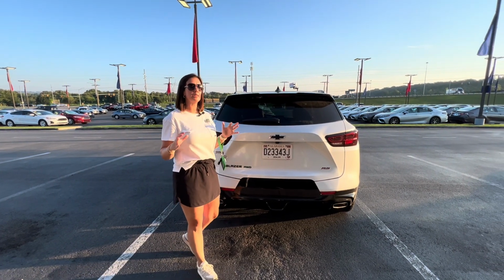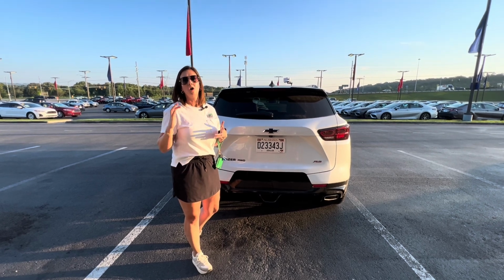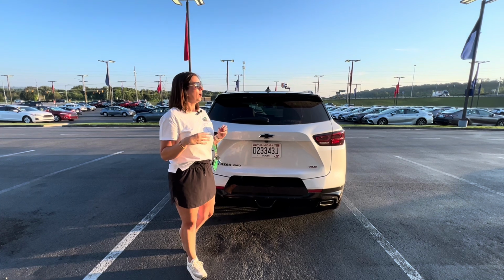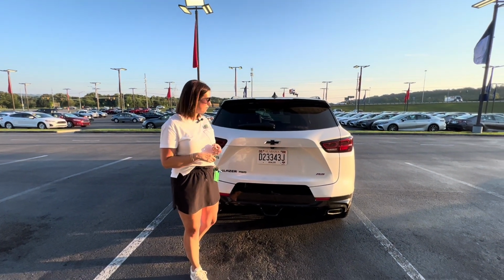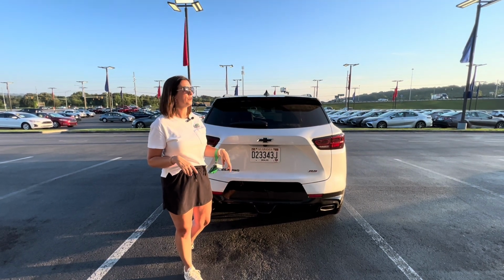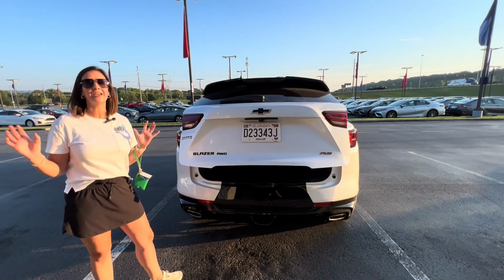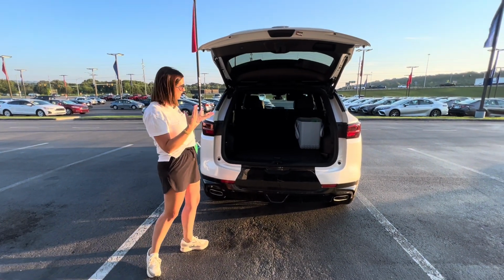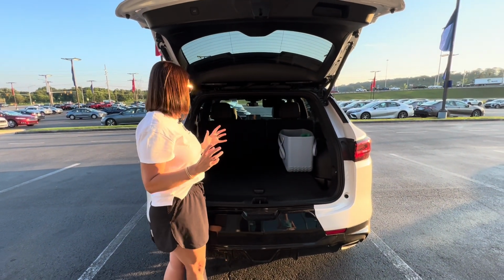Okay, so let's take a look at the back. That's always one of my first things I look at, is the trunk space on any vehicle I drive, whether it be a car, SUV, truck, anything. I always look for a power lift gate. This does have a power lift gate, but if you have your keys handy with you, it does have a hands-free lift gate, which is a mom's dream because you always have a bunch of junk in your hand. You don't even have to grab a hold. You just stick your foot under and it opens right up.